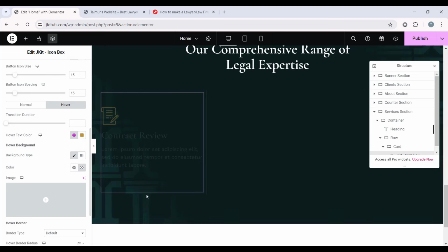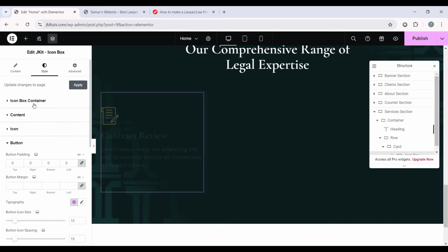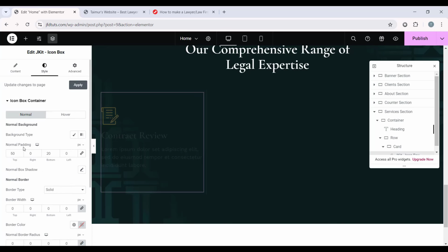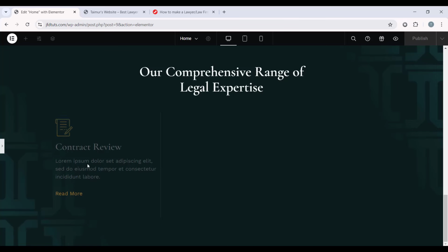Now the exciting part comes for this hover effect. If you scroll up like this and open this icon box container again, here we have this normal padding, which is this. Now let's switch to the hover padding, and on this hover padding, let's unlink it and keep all the sides 0 except for the bottom. Here add 70 pixel. And now see what happens. If we hover over this, it's showing a cool tricky effect. This icon is being gone and this button is nicely being appeared, and it's looking really cool.